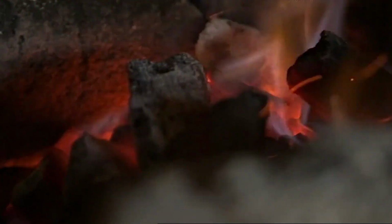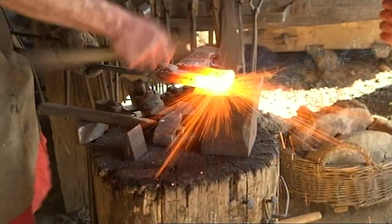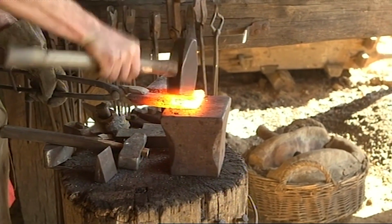Until modern times, few methods of accurately measuring temperature existed. So blacksmiths traditionally judged it by watching the changing colors of the metal. Once the iron is white hot, the hard cutting steel can be welded onto it.